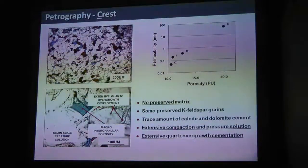And then finally the crest, which is turning out to be the most strongly deformed and altered. We have no preserved matrix anymore at all, extensive compaction and pressure solution. There is quartz overgrowth cementation almost completely occluding the reservoir properties, and we drop down to this position. And you can see some of the quartz overgrowth cement around this grain, for example, this grain interpenetrating that grain, fractured grains.